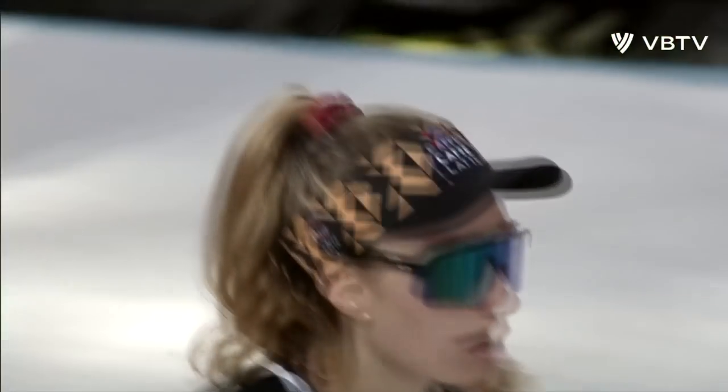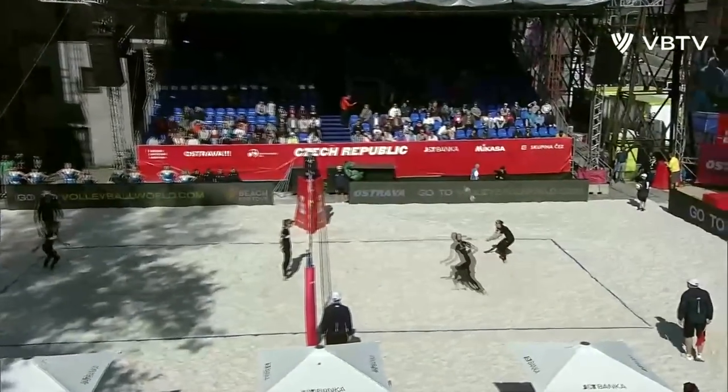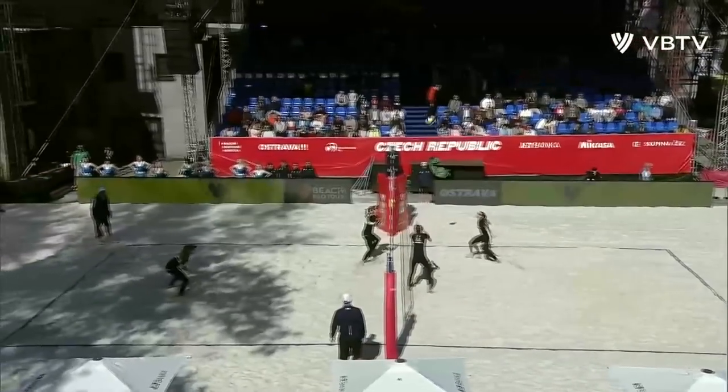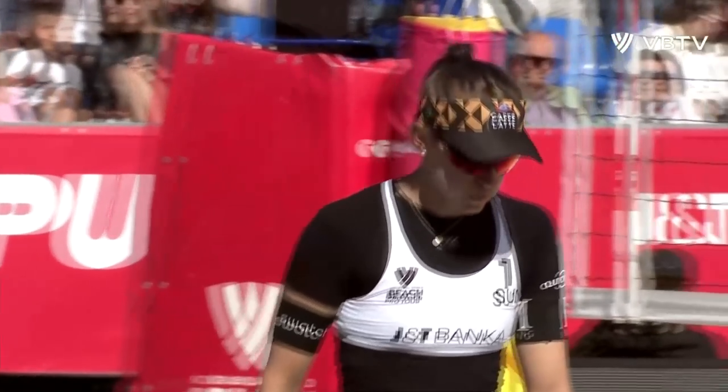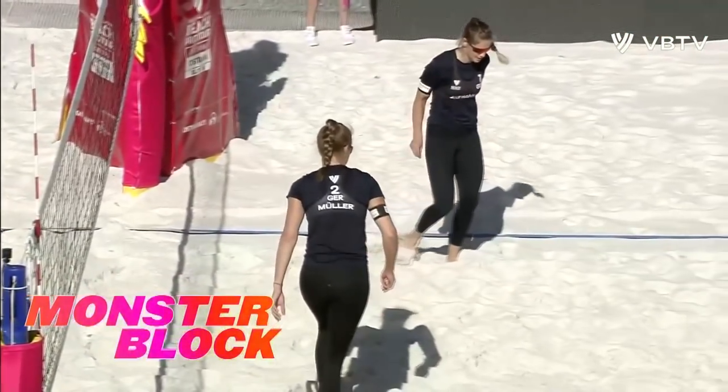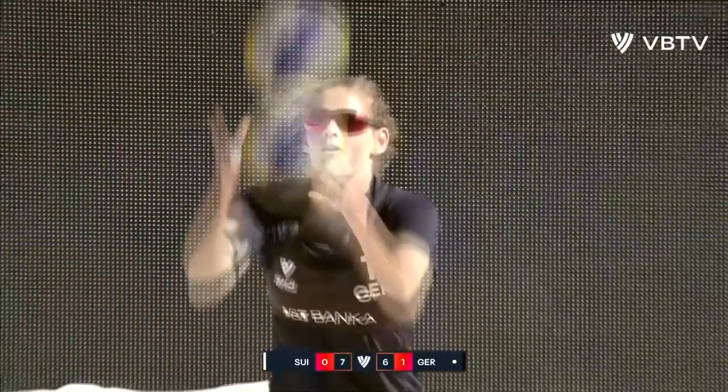24-22. We've already seen a couple nice little get-out-of-jail plays from the Germans, though. We talked about the one where Sinja went around, swung from the left side. Tanya, though, shut down all German attempts. The size of the fight in the dog.